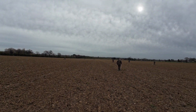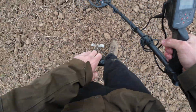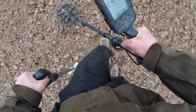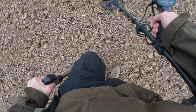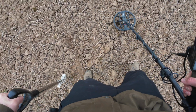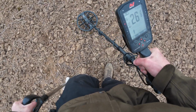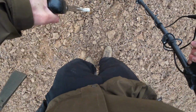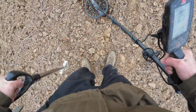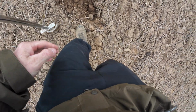There we are, guys. We're all off and running, and I've got my first signal just here somewhere. If I can find it again. I've lost it again. Oh no, there it is. Took my eye off the ball. 26, 27. Quite a quiet field. So that sounds like it's almost out, I think.